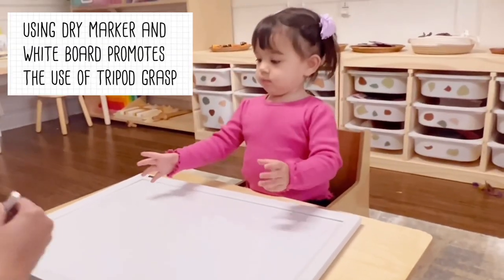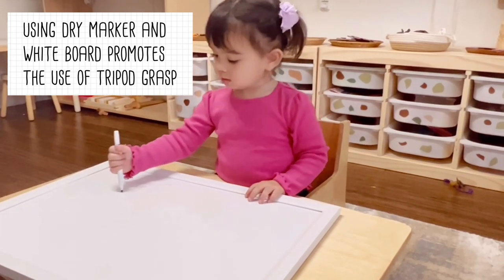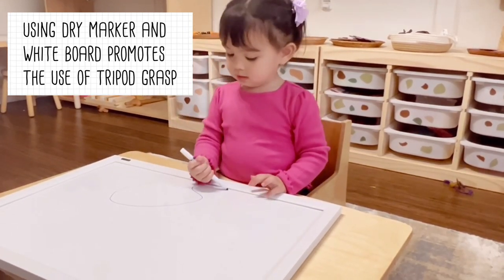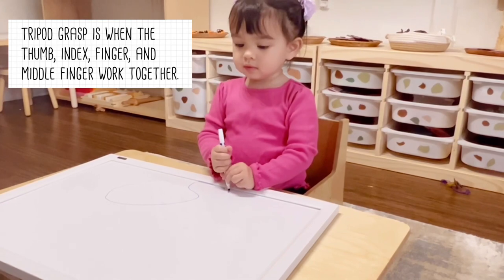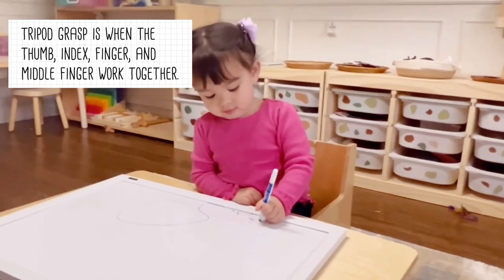Okay, ready? Now we're going to draw a circle. Using the dry marker with the whiteboard promotes the use of tripod grasp. Tripod grasp is when the thumb, index finger, and the middle finger work together.